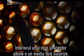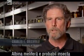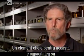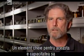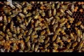Honeybees are probably the best at this. The interior of a honeybee's hive is a very constant and predictable environment. And the honeybee is probably the insect which has the widest distribution naturally in the world. And one key to this is how well it's able to control its environment through its group engineering.